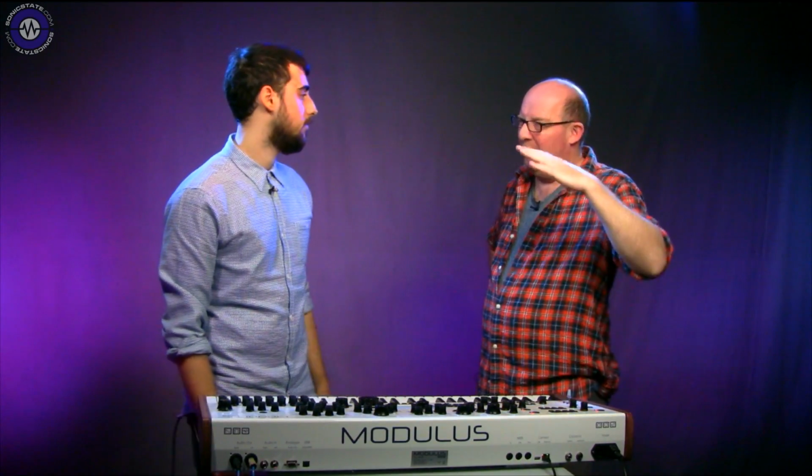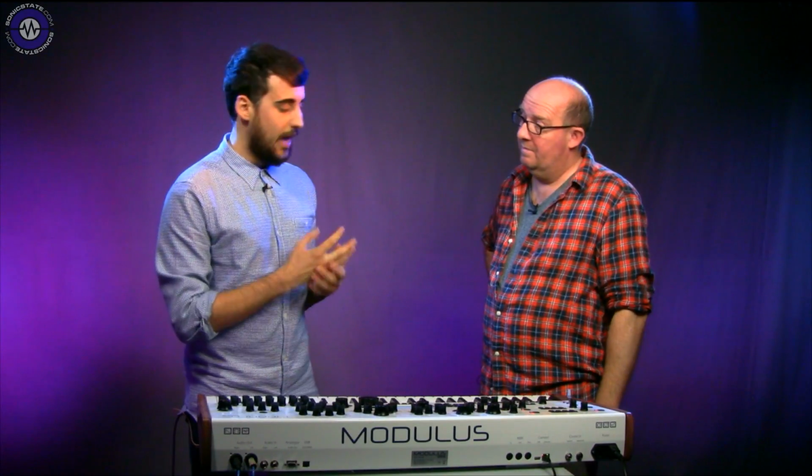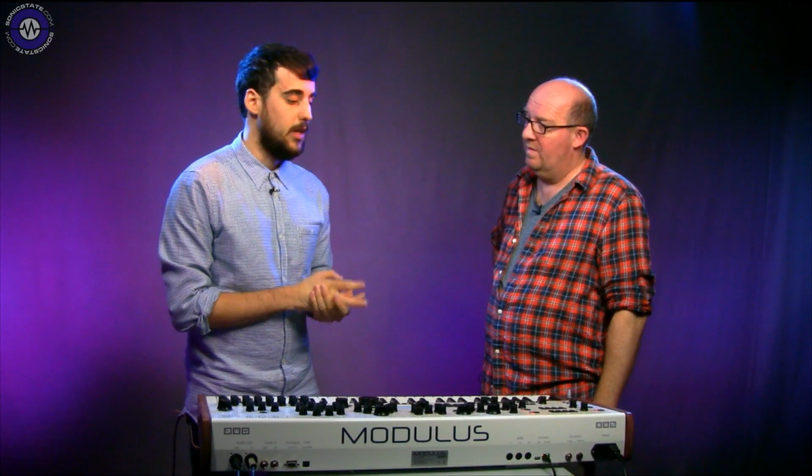Right. So again, we can have 12 of those. Yeah, and you can control any parameter available. So actually, we think that basically the animator is a very powerful modulation source. We don't really need a third LFO on it. So you could reduce the number of steps if you want, just have a four-step sequence.